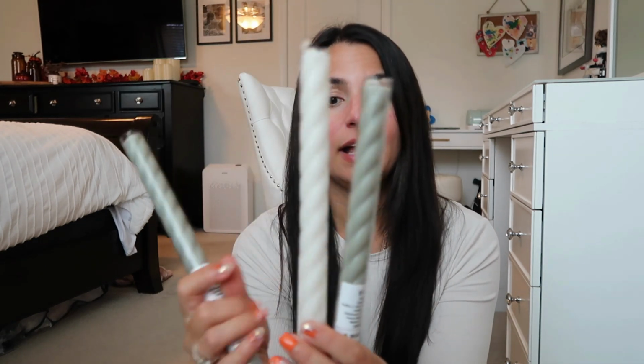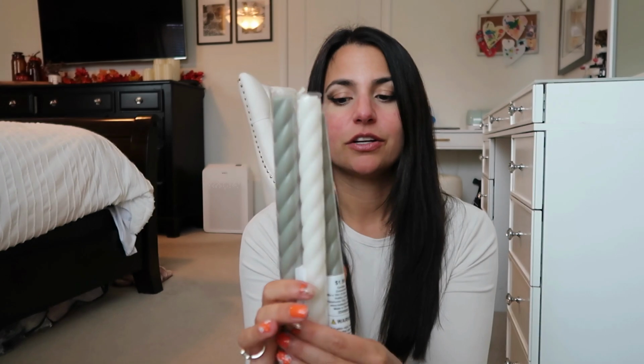For our entryway table, I currently have fall candles on our candlesticks there, and I wanted to get some more Christmas and winter toned ones. So I picked up this really pretty green color. It's like a sage green and a cream one. These were $1.99. I think they were supposed to be 40% off.